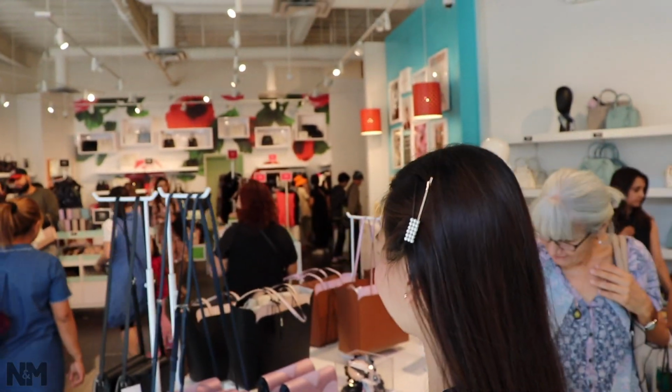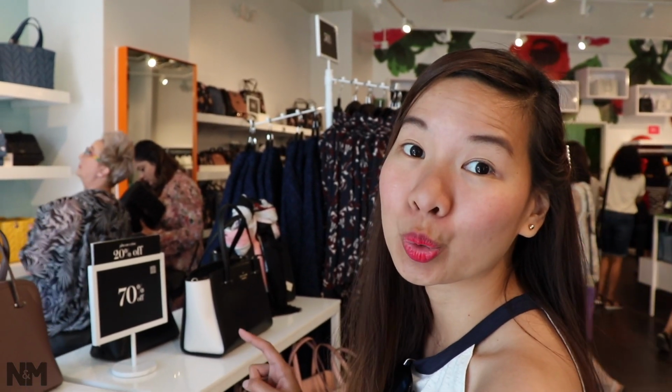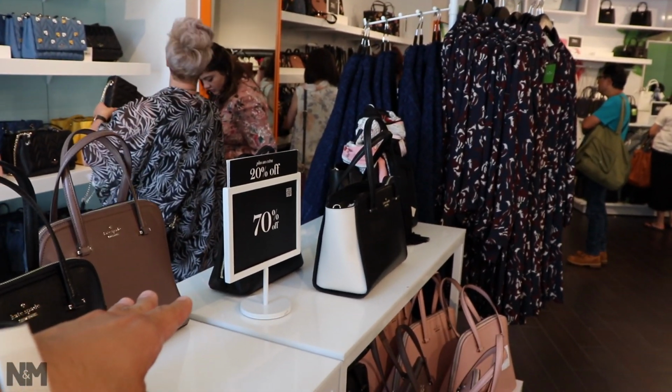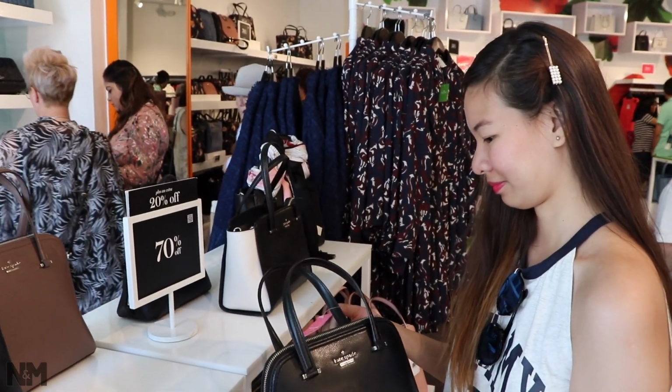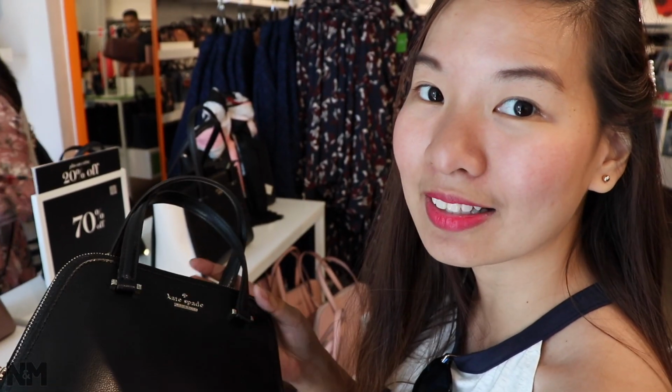This looks like a busy store. There's a lot of people in here. This area is up to 70 off plus additional 20 off. That's 70 off. So it's not really 90% off, but reduce it first to 70% off, and with the difference, you would put 20% off extra. This bag is $359, less 70 off, less 20 is down to $86.